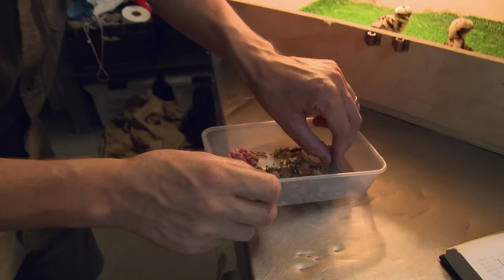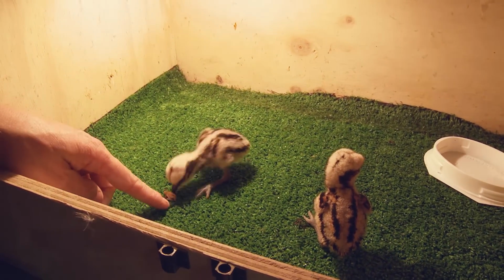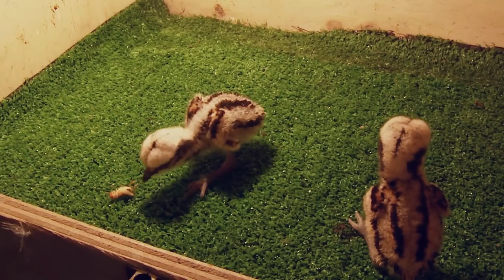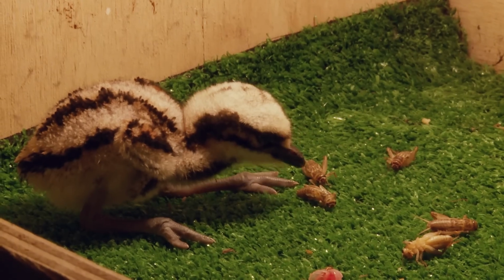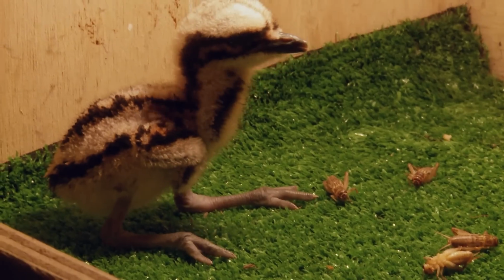I'm going to try a cricket. Here we go. Look at the interest. Look at this. Almost, mate. Whoop, close. Yes, that's brilliant. I don't know what happens in the aviary with Mum and Dad, but the food we offer, it's just not right for the parents, but it's right for the chicks. I mean, that's brilliant. Let's go for number two.